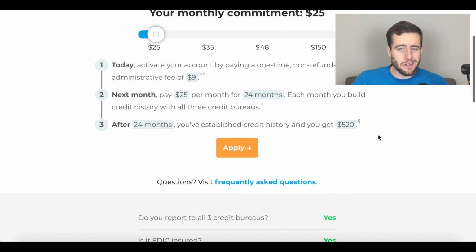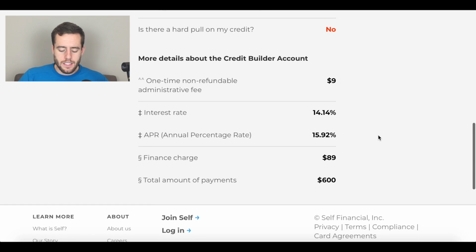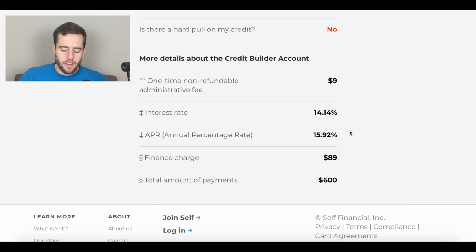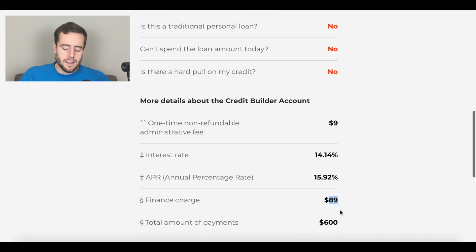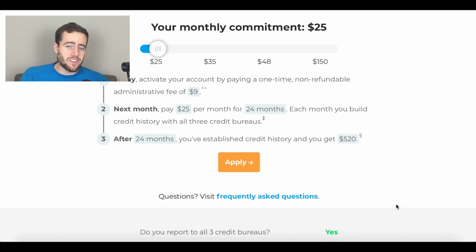So you might be asking, okay, I paid $600. Why am I only getting $520? Well, you can see down here, they do charge an interest rate. They also charge that administration fee. So between the different financing charges, you have to pay about $90. Now you do get a little bit of interest, but this isn't that bad a deal. I know that you're probably looking at the $90, but when you consider that it increases your credit score, it's not that bad. They make money from their low finance charges, and also they probably get a kickback from the banks they work with for bringing in the money.